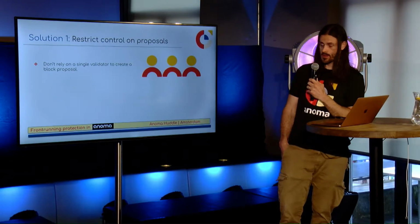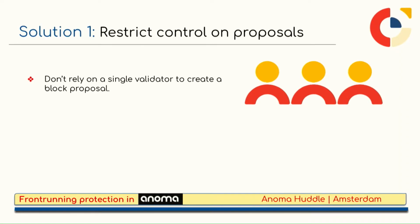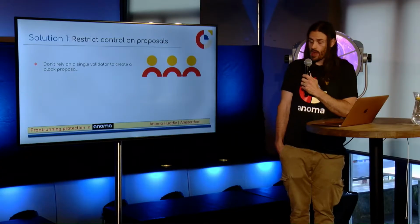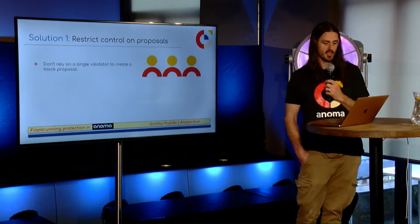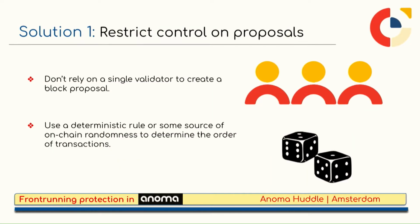This is not really an option for us at Anoma at the moment, for the simple reason that we are using Tendermint's consensus algorithm, which uses a single validator to make block proposals. And this is really quite a big limitation on any consensus we might want to consider in the future. There are many consensus algorithms that we would like to be able to consider where we only have a single block proposer. So this is not something that we decided to go for, for those reasons. But there are other things that we can do.